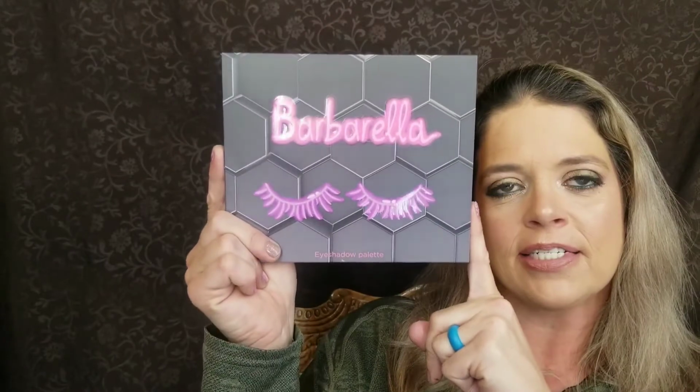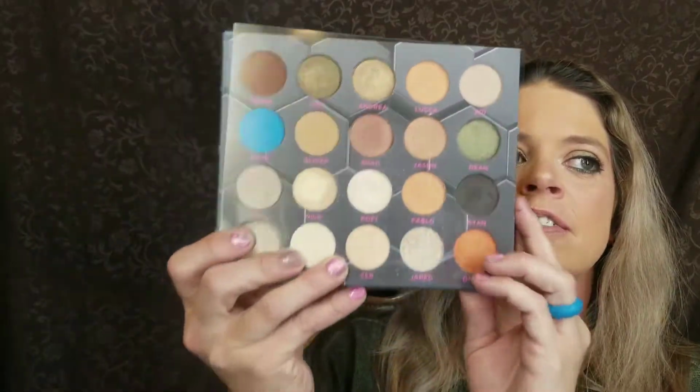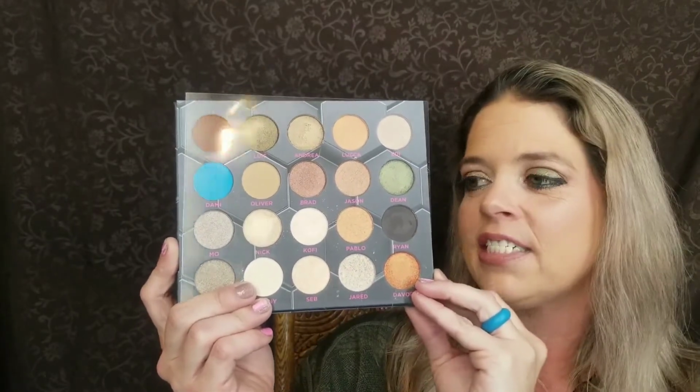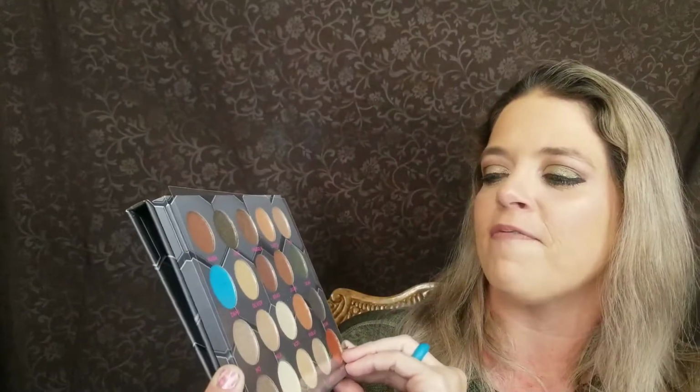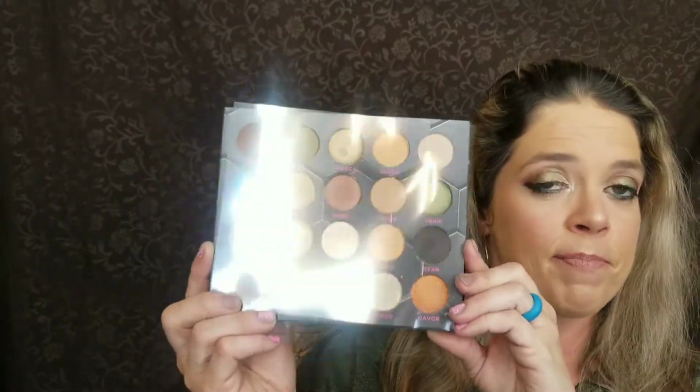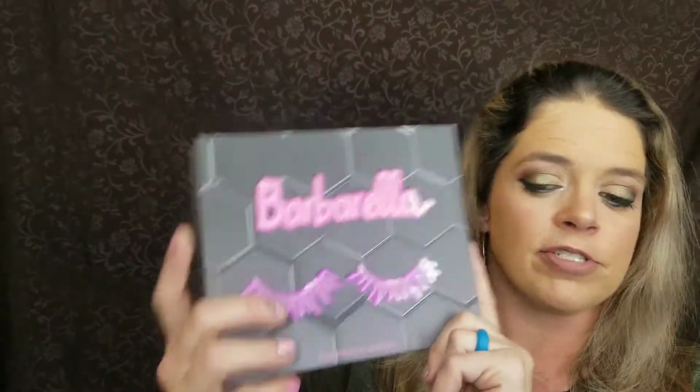And for those of you who are curious about what I have on my eyes today, I created this look with the Barbella B Beauty Barbella eyeshadow palette that we received in our Boxy Luxe, I think so, for the month of March. This is the palette. I was not highly impressed with it. I am loving the eye look that I did. I was not impressed with this palette. As a matter of fact, I thought about it for several hours as to whether or not I was even going to keep it before I attempted to do any sort of eye look with it. But I did decide to keep it and give it a shot. This palette retails for $50, supposedly.